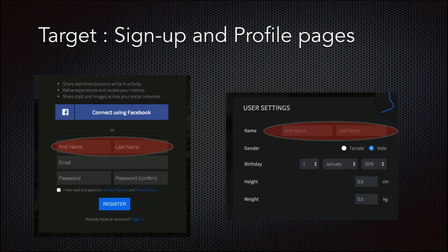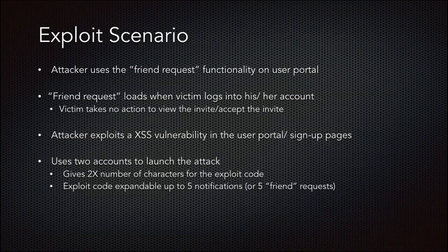So our target pages were these. These are screenshots of the user portal itself. On the user sign-up page, you have the first and last name fields. So the highlighted portions were our target fields. And the right snippet is what you would see after you log in. So you can edit your first and last name and all of that even after you register. So what we exploited was a very age-old cross-site scripting vulnerability, right? It's been there for many years now. So all we did was we just exploited a cross-site scripting vulnerability in these first and last name fields.